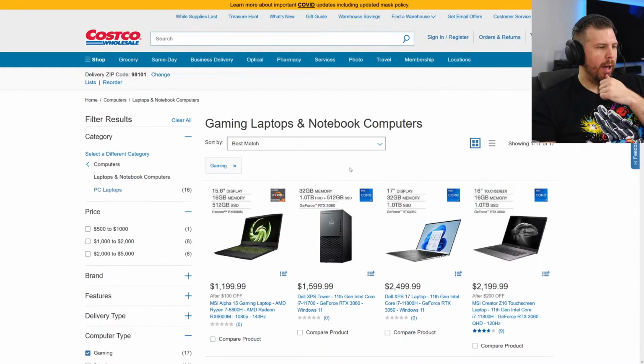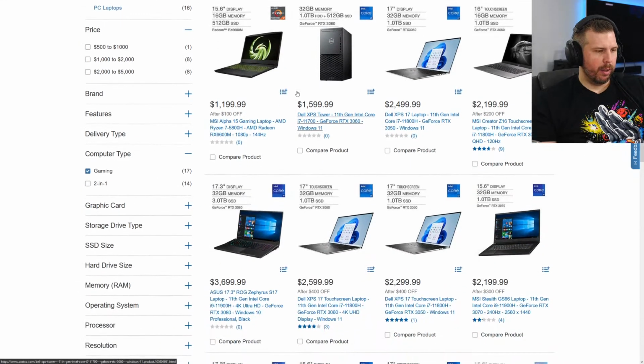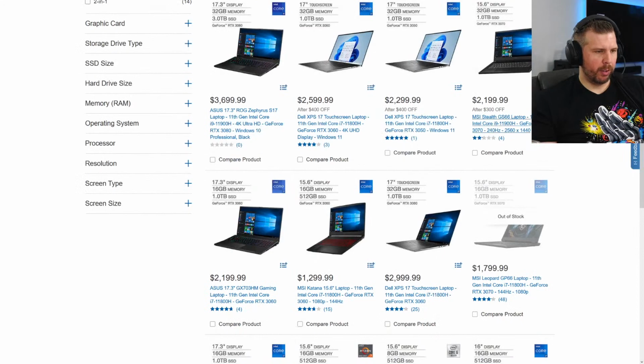I don't know. Another place to look around would be to check out Costco here. Looks like they have 1199 for the MSI Alpha for the RX 6600M. That's pretty nice, but it's worse than a 3060, so that's not one I would highly recommend, but it's an option if you're a Costco member and you would prefer to buy from Costco.